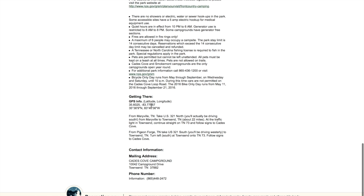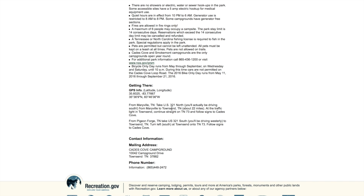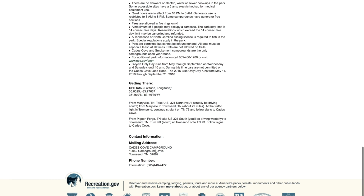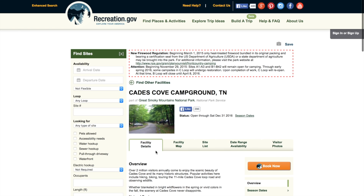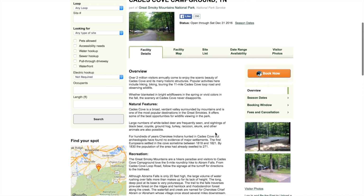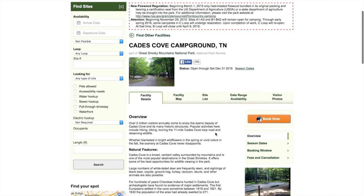Getting there gives you GPS information. If you're one of those geeks that likes to type in coordinates, it gives you driving directions from Maryville, Tennessee or Pigeon Forge, Tennessee. And it also gives you a mailing address. So you can use this address to put into your GPS and do things like that. So phone number. If there's a phone number you want to call, you can do that. They've got the facility map, the site list, the ratings, visitor photos. I'm not going to really get into all that. I'm going to show you how to get to a campsite.